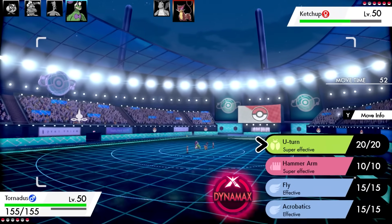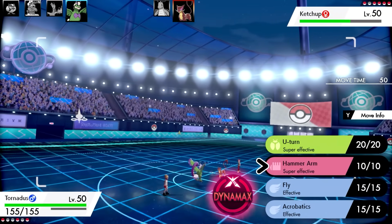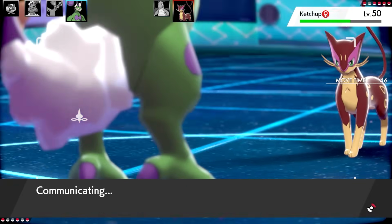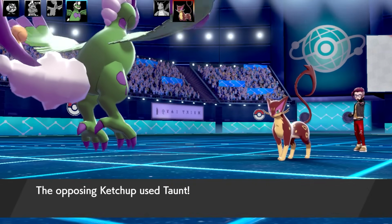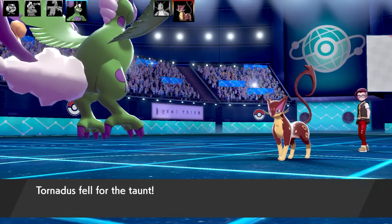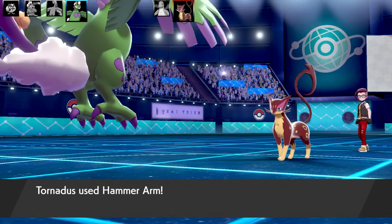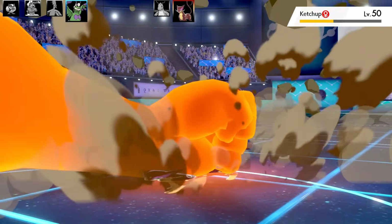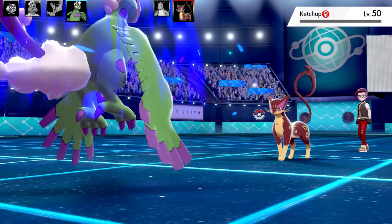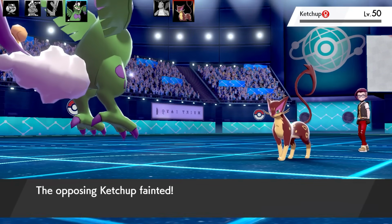So we're going to bring in Tornadus now. This is the Tornadus Therian form, and this is a U-Turn, Hammer Arm, Fly, and Acrobatics set. It's pretty bulky, so we got Max Health, Max Speed, and we got Jolly Nature, Regenerator as the ability, and I got Power Herb as the item. So I'm going to smack that kitty cat, and that's going to be enough to take it out there, and it's going to drop my speed by 1 stage, but it's okay.